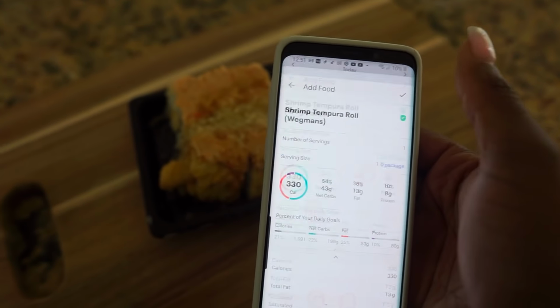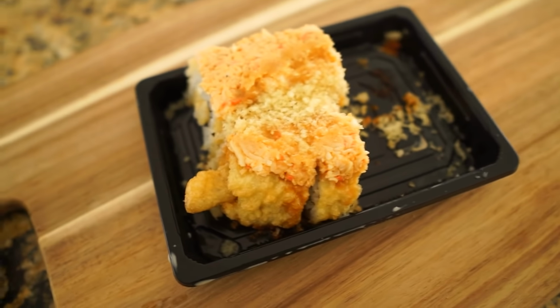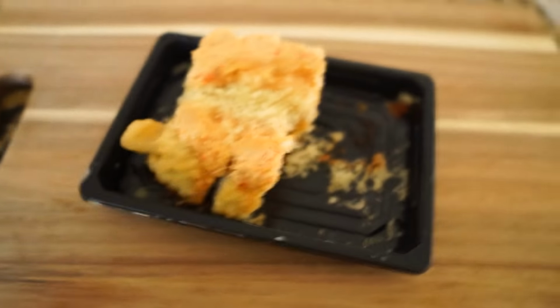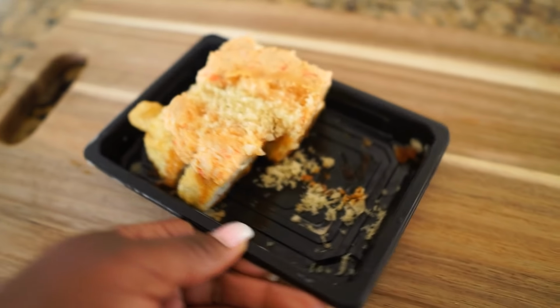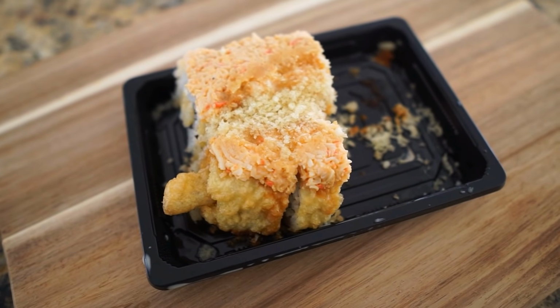my calories for this. So let me go ahead and warm this up. I don't remember ever warming up sushi, so I don't know how this is going to be, but oh God, it's delicious. And I haven't had it in a while, so yeah, let me get this heated up.